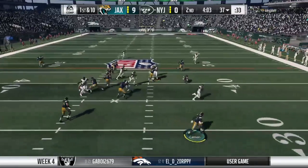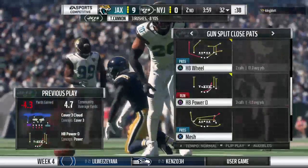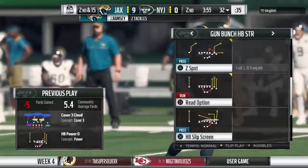They'll run it now out of the gun. And he'll lose yardage. Brought down at the 32. It's a loss of 5 there, bringing up second.